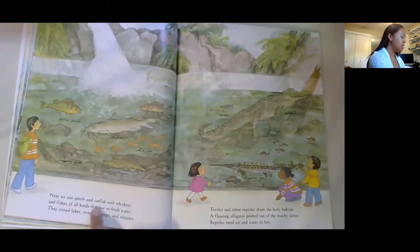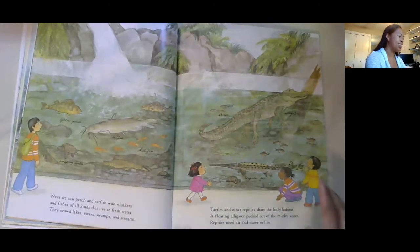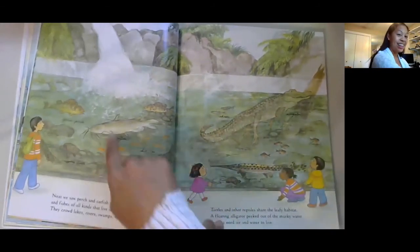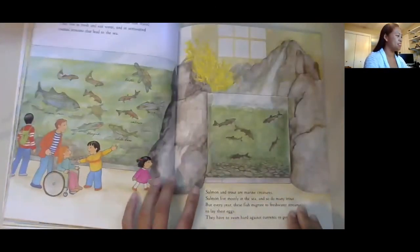Next, we saw perch and catfish with whiskers. Can you see the whiskers? And fishes of all kinds that live in fresh water. Where are those whiskers? There they are, on that catfish, huh? Big catfish.